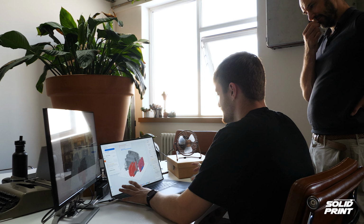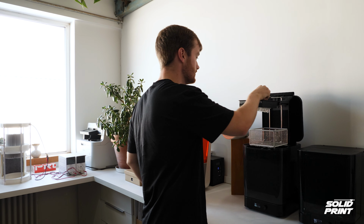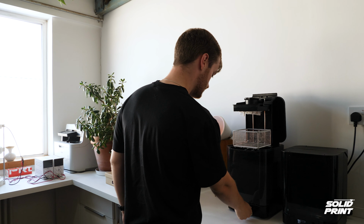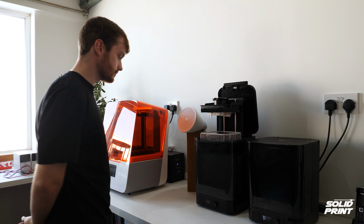Over the 2 decades I've been in product design, I've really seen 3D printing become probably the core tool for prototyping and testing of designs that we're working on. The tool that we use most day to day is the Formlabs printer. Now, that can be for designing actual components.